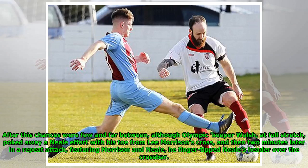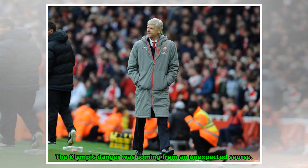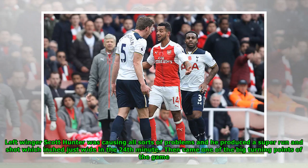After this, chances were few and far between, although Olympic keeper Walsh, at full stretch, poked away a Neal effort with his toe from Lee Morrison's cross, and then 2 minutes later in a repeat attack, featuring Morrison and Neal, he finger-tipped Neal's header over the crossbar. The Olympic danger was coming from an unexpected source. Left winger Scott Hunter was causing all sorts of problems and he produced a super running shot which inched just wide in the 24th minute.